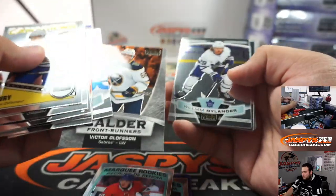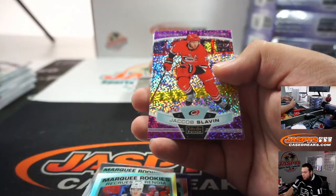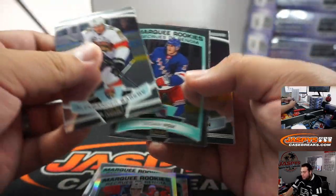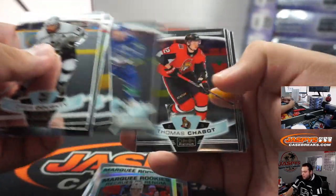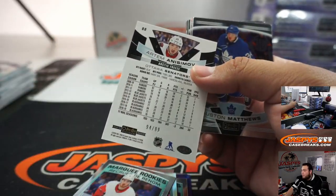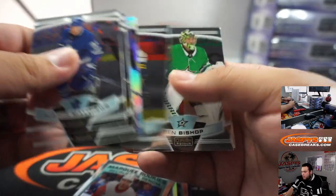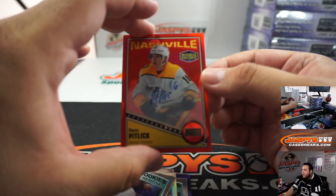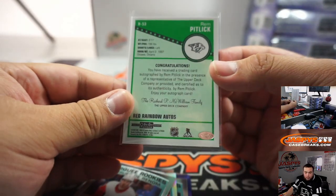Suzuki. Trayer. Jakob Slavin. Zadina. Anisimov to 99. Arctic Freeze. This is one, Dom. These breaks are taking about an hour and 15 minutes or so. And Ram Pitlick, Nashville Predators, Red Rainbow Retro Autos.